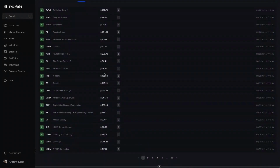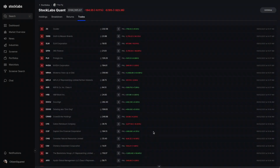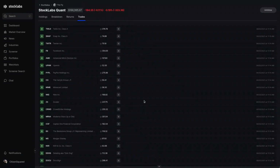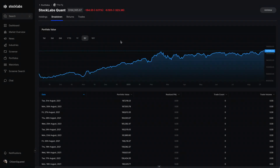Trades isn't going to show anything. These are just the open trades from this month. They'll close out tomorrow or on September 1st and get swapped in with new ones. These are closeout trades from July, which we recapped before. So, all-time highs for the portfolio.